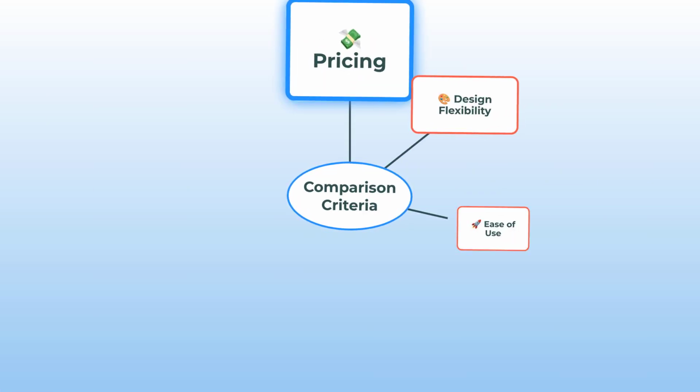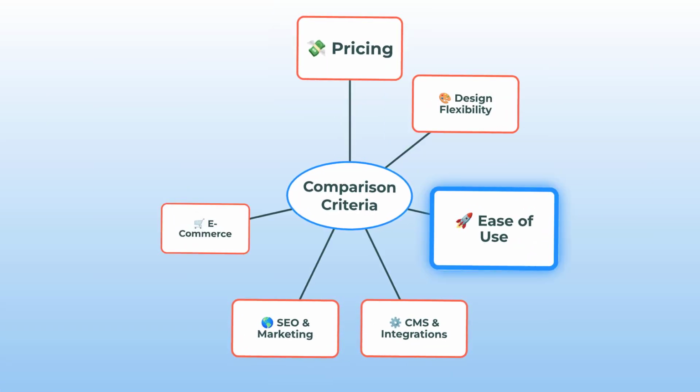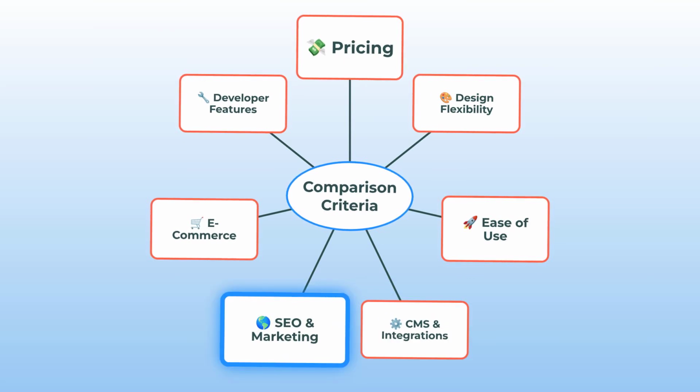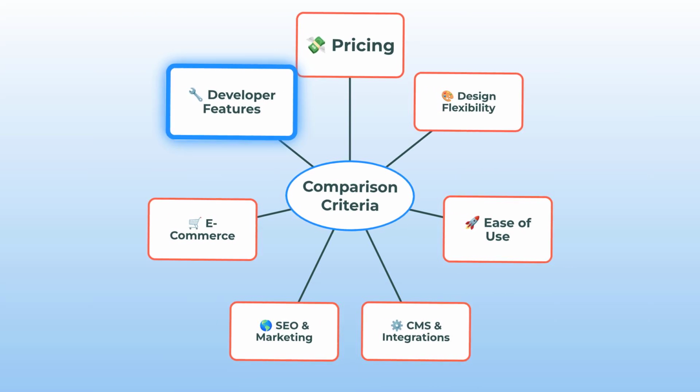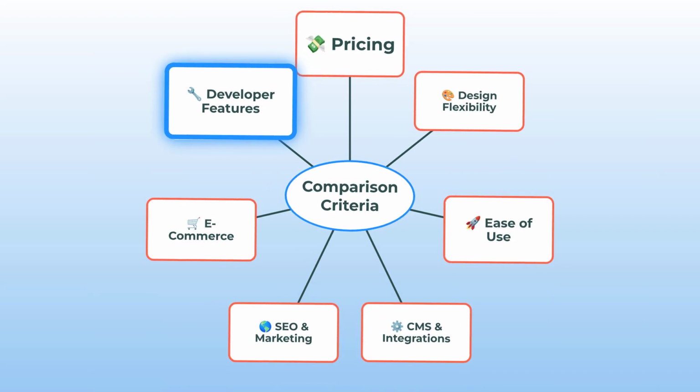Let's get into it. So we're going to look at a bunch of categories. Pricing, design flexibility, ease of use, CMS and integrations, SEO and marketing tools, e-commerce features, and developer stuff. That's a lot to cover, but stick with me, we'll go step by step.